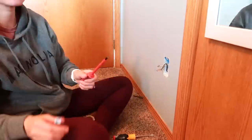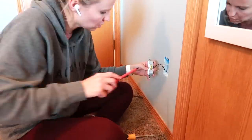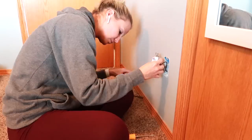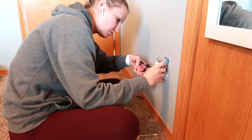The first thing that I want to get done in his room is switching out all of the outlets in here. So our whole house had cream, and as I've been going around and painting all the trim white, I've been switching out the outlets to white. So that is what I am doing here.